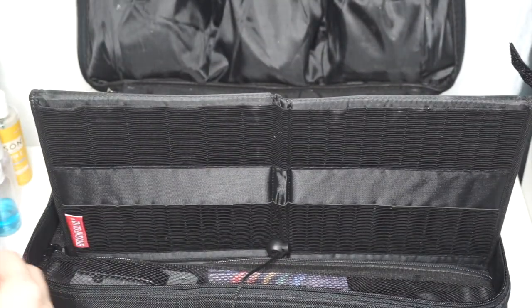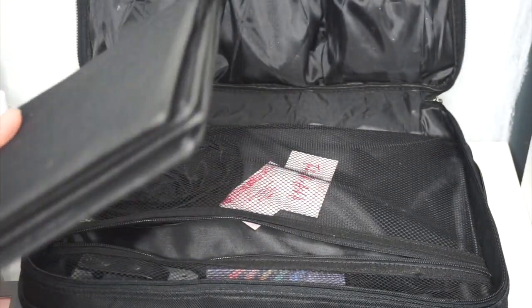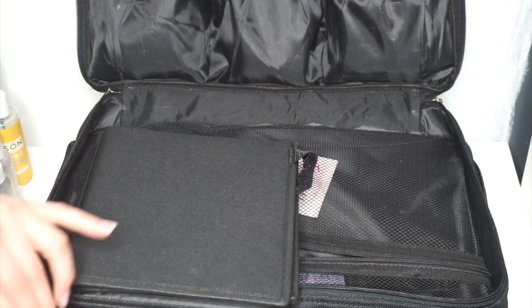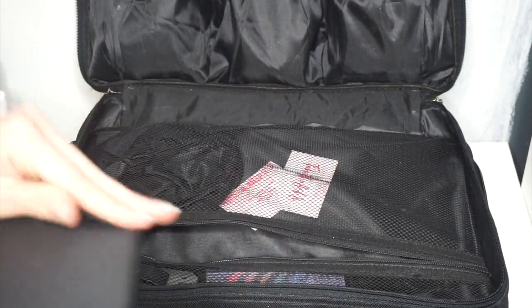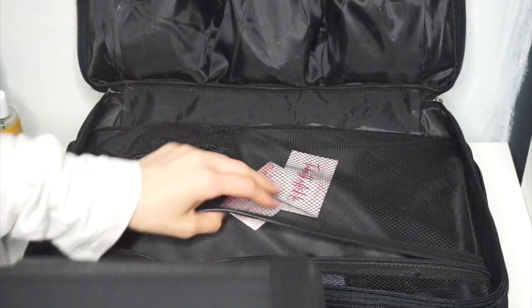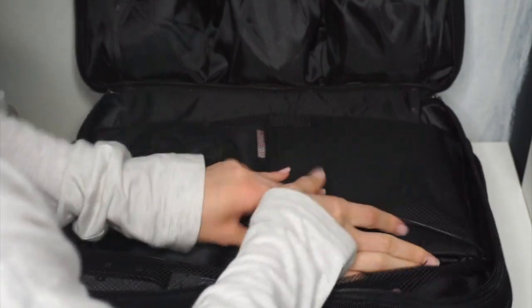So I carry this with me all the time because you never know if you need to grab a brush right away, or you need to carry extra brushes and you don't have a brush holder, like a spare one. So there's that. And then I just put it right there. Business cards, I have them everywhere because you never know, girl.